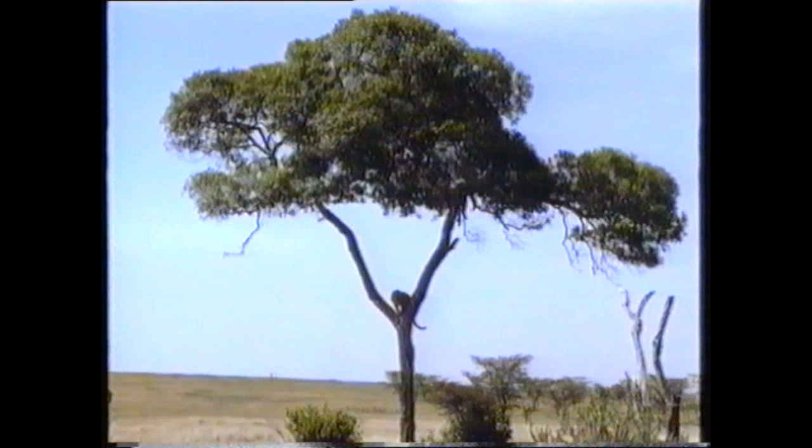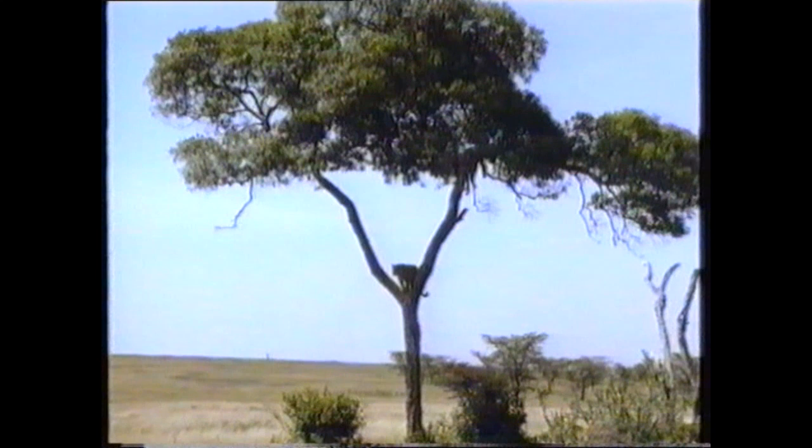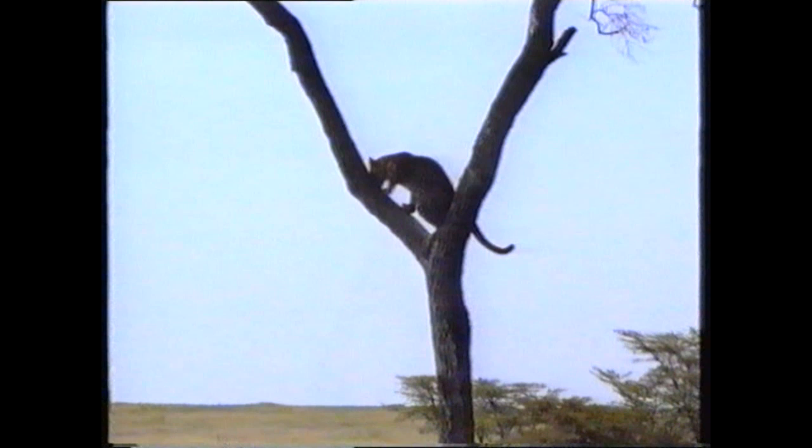Oh, look, look, it's going up the tree. Oh, yes. Look. Oh, that's great. Wow. Would they take their kill up the tree as well? Yes. They would? Exactly that way. You imagine having to carry something up that slope of that tree. It's a long way before you get a proper grip of that tree.